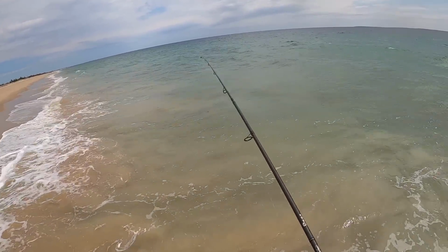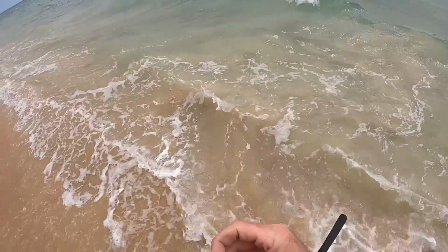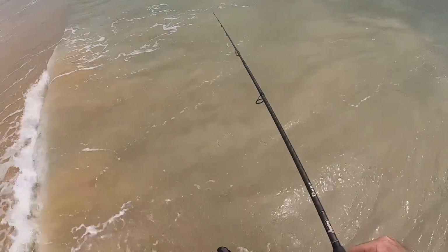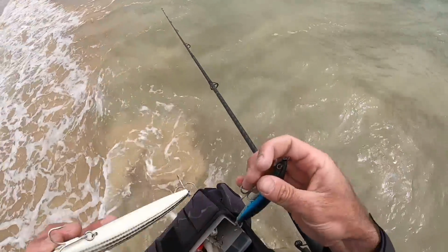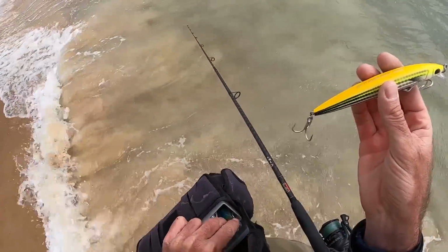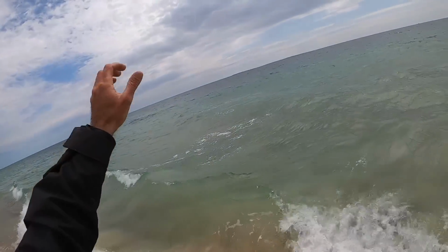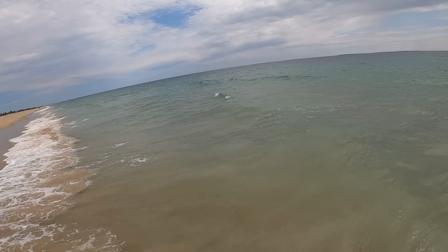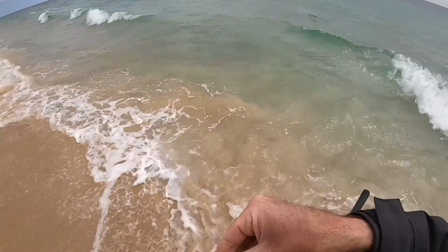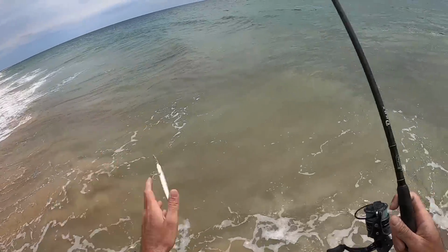All right, we're gonna try taking the mag minnow off. Yozuri makes this mag minnow, and so they also make the hydro minnow. And I gotta say, the hydro minnow, their number one advantage, I guess the mag minnow and the hydro minnow together, their main advantage is that they go very shallow.